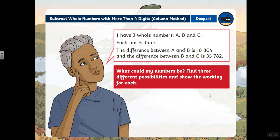You might want to pause the video and give that some thought. You might want to use a bar modelling method to help you with this. It is a really tricky challenge, so for those of you who just want to watch, we'll move on to the next slide.